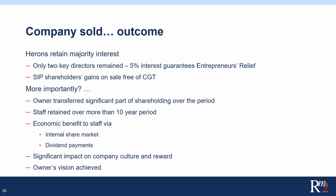So his vision of a kind of wider ownership and company culture and reward based on share ownership was achieved, and he was a very happy client, and that made us happy as well, because that, I think, is what a SIP is all about. In a way, it's a bit sad the company was sold, but everybody was happy with that outcome as well.